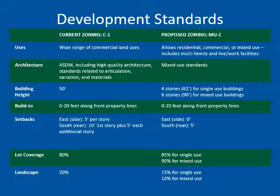The table on the screen compares the development standards between C1 and MUC zone districts. These districts have similar development standards, with permitted uses and height being the primary differences. The C1 zone district allows for a wide range of commercial land uses, which include office, general business, and retail sales and service establishments. By contrast, the MUC zoning allows residential uses and commercial uses, or a mix of the two.